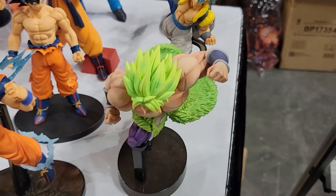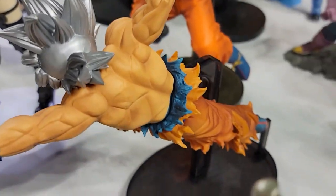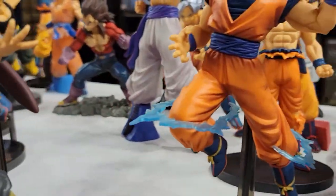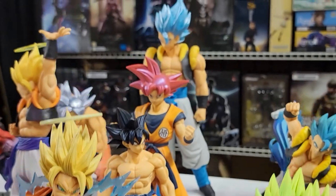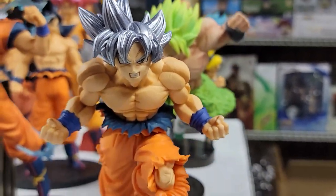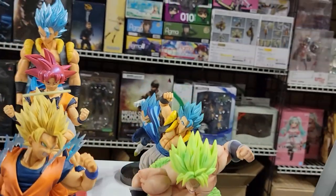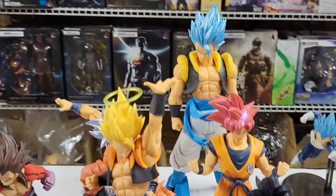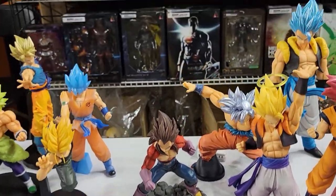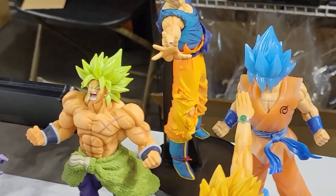Well, that's cool DBZ and Dragon Ball Super stuff. I'm a sucker for these statues. I don't think I'd ever really get them, but man, they are cool. Look at the silver in his hair. It's just awesome. The colors pop out on all these, just dope as hell. So many. The Brawly one's amazing.